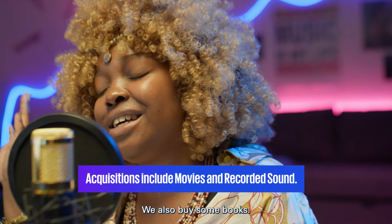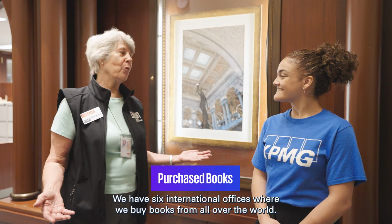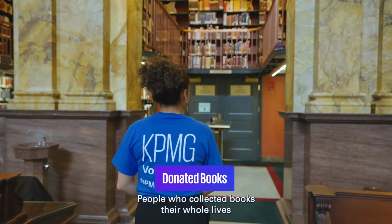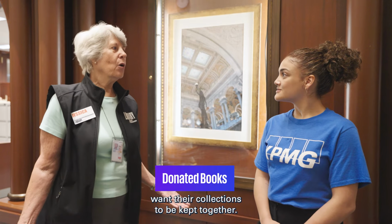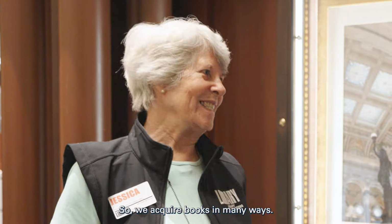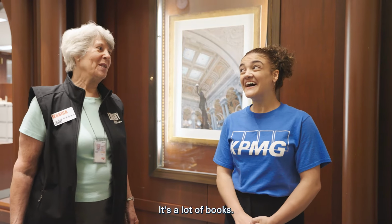We also buy some books. We have 6 international offices where we buy books from all over the world. And a lot of people donate books. People who collected books their whole lives want their collections to be kept together. So we acquire books in many ways. It's a lot of books.